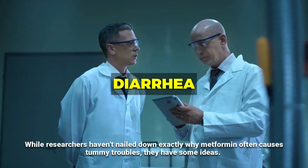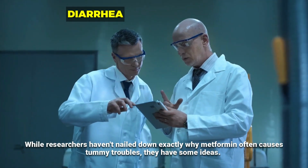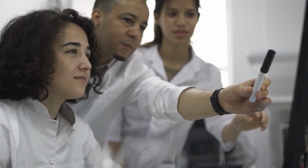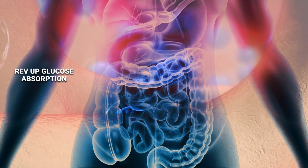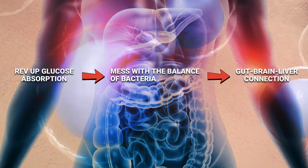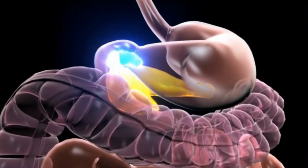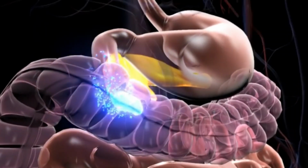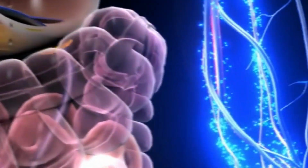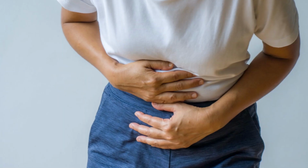While researchers haven't nailed down exactly why metformin often causes tummy troubles, they have some ideas. Studies suggest it might rev up glucose absorption in the gut, mess with the balance of bacteria in your gut, and shake things up in the gut-brain-liver connection. These actions help your gut handle glucose better, which is great for diabetes, but they can also stir up issues like diarrhea, nausea, tummy aches, and vomiting.